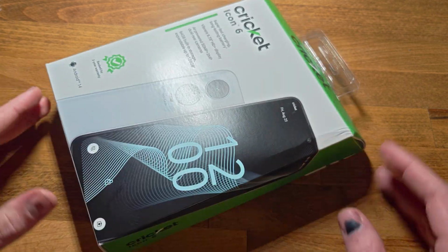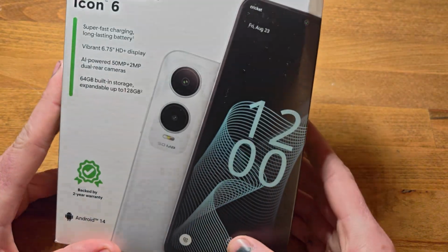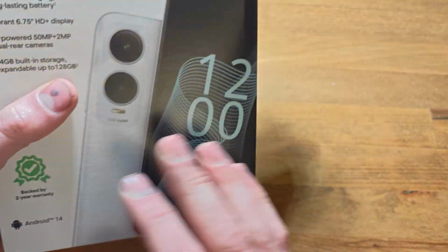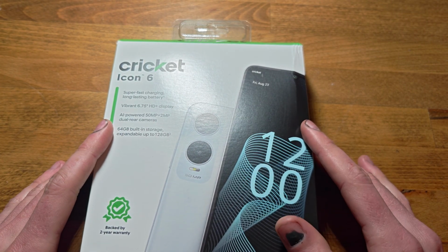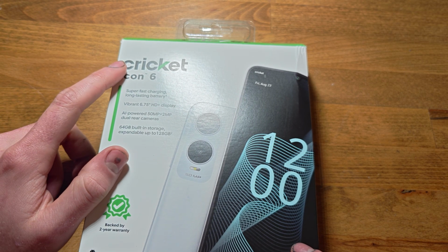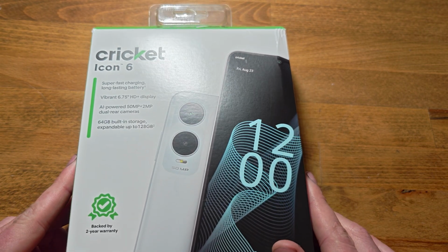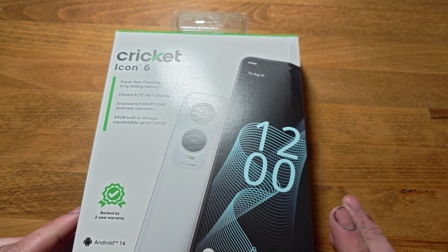Alrighty, here it is. The phone that I claim Walmart paid me to take. We have the Cricket Icon 6 here. It is one of those budget phones that, if I had to guess, either the hardware quality is just that low that they're able to turn a small profit on it, or more likely they're relying on you sticking with their wireless service, making a profit that way, so they can lose a few bucks giving you a semi-decent low-end phone. But how do I claim Walmart paid me for this?